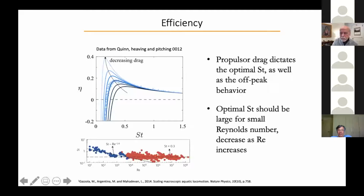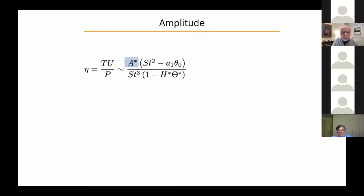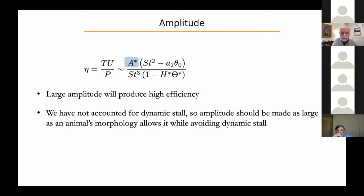What about the amplitude? Remember we had the amplitude A star, this non-dimensional amplitude of the trailing edge motion compared to the chord length of the fin. And it looks like you could just improve the efficiency without limit by increasing the amplitude. And of course, that's not going to happen. At some point, the amplitude of the motion will become so large that dynamic stall becomes important.